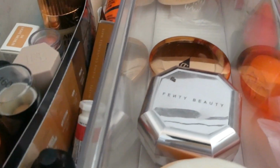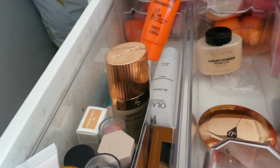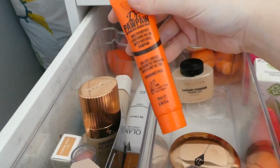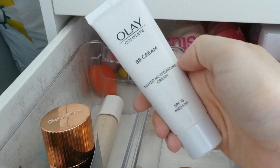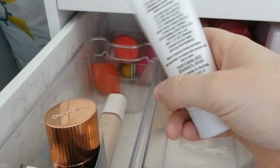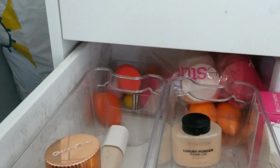So that was that bit done. Now this one I need to go through. So this purple soothing balm, multi-purpose balm, I just really don't like it. I never really have, so this one can go. This Olay BB cream is definitely expired. I've had this for so long. I don't even really like it. It's one of the worst BB creams I've ever tried, so yeah, this one definitely needs to go.